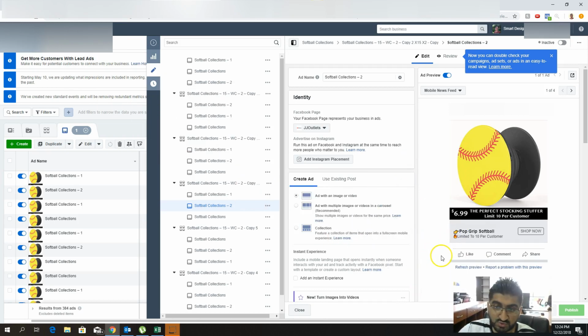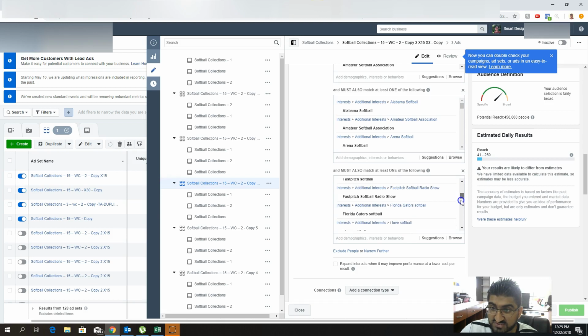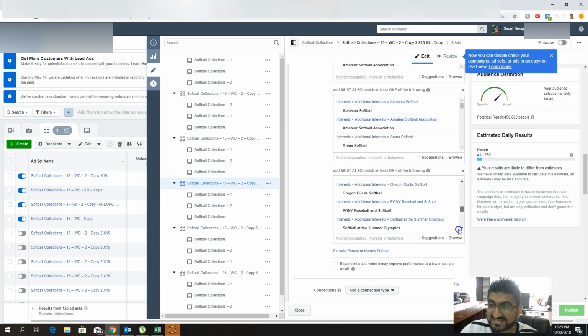Now I want to show you how the ads and the interest targeting look. So here's the targeting. Can you see all this softball stuff, and then layered with Alabama, because I wanted to upsell the Alabama stuff and also the softball thing. So this layering can be done easily with the use of Connect Explore.